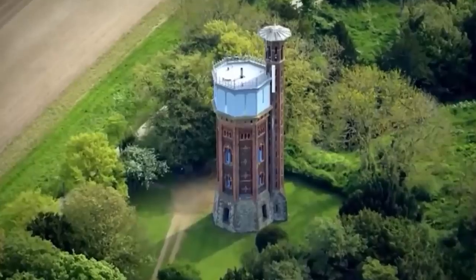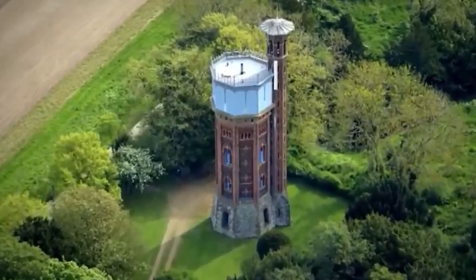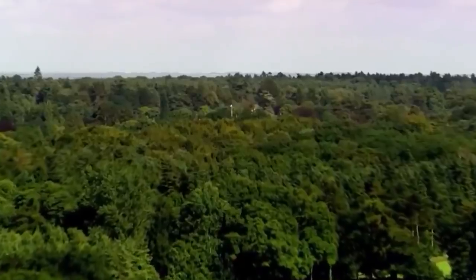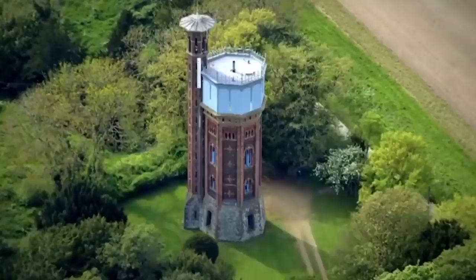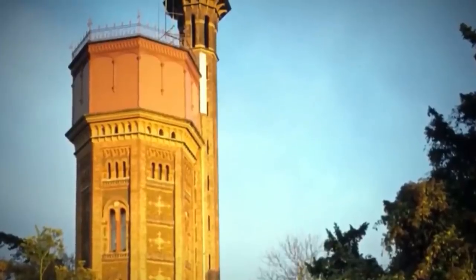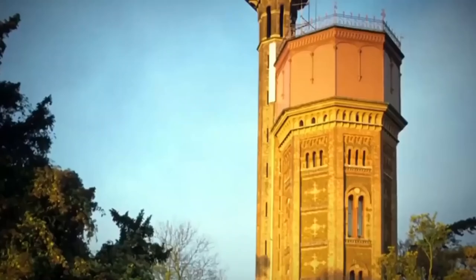Built in a Byzantine brick style, it sits on the highest point of the Sandringham estate. There's a benefit to that because a royal viewing gallery was set underneath the tank, which gave sweeping views across North Norfolk. They must have had their fingers crossed that the tank held over the royal family.